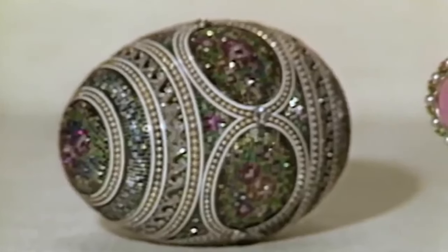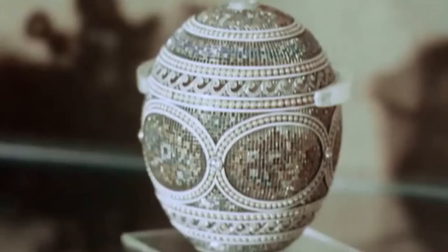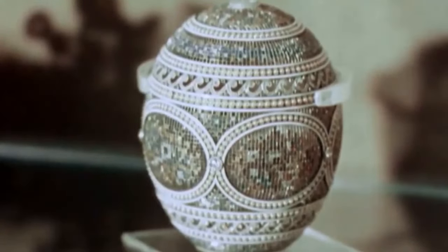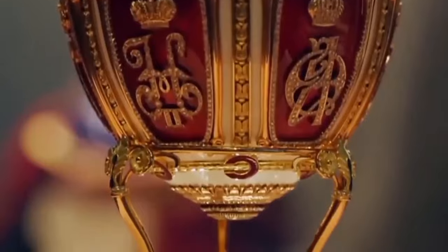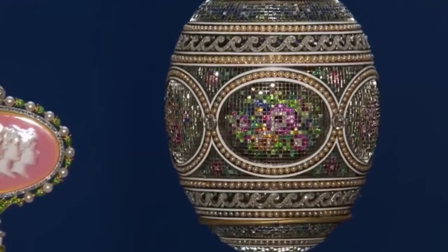In 1917, the Tsars were deposed in a bloody revolution and murdered in a house in Siberia. The eggs are one of the most iconic items of their rule. This one was bought by Nicholas's cousin George V in 1933 for £250. Today, it's likely to be worth several million.